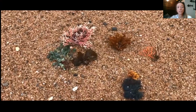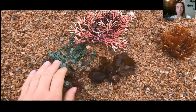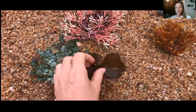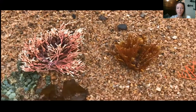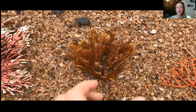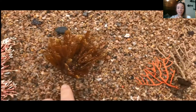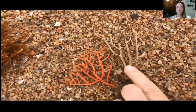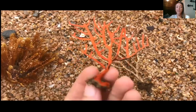These ones all look like seaweeds, but in fact, they're all quite unrelated. This little group here are all seaweeds, and they all get put into groups according to their pigment, so green, red, and brown seaweeds. But this one here is a hydroid, so it's not related to seaweeds at all. It's in fact more related to corals and anemones. This is an actual coral. It's a Gorgonian sea fan type of coral.